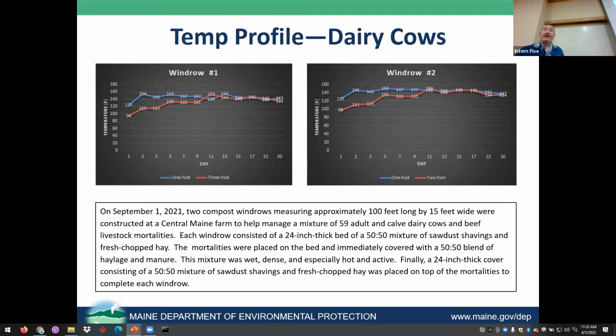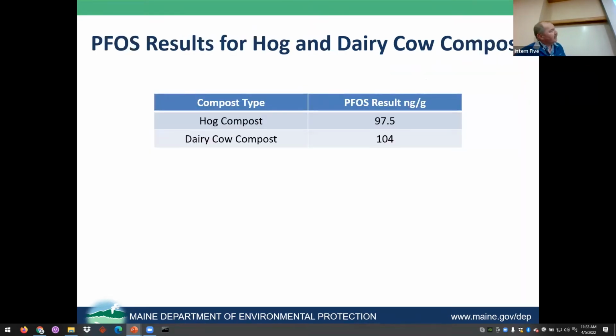We currently now have 3 windrows going that have 145 beef animals in them that we ended up starting in late November. And we're in the process of testing those this spring. So this is the results. And as you can see, the PFOS levels were fairly high in the finished compost.